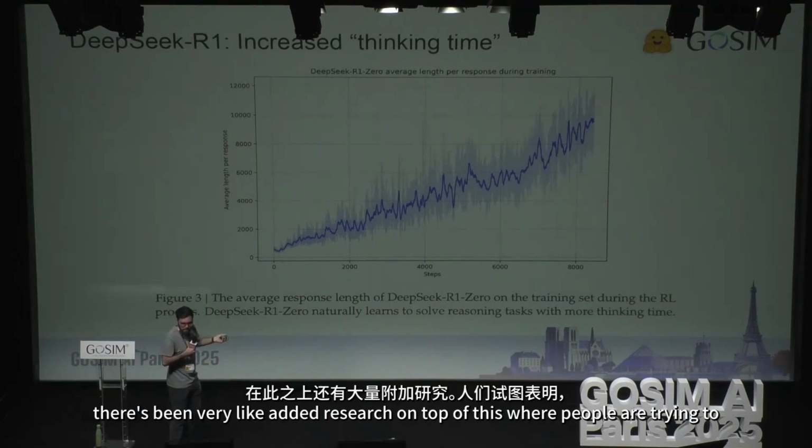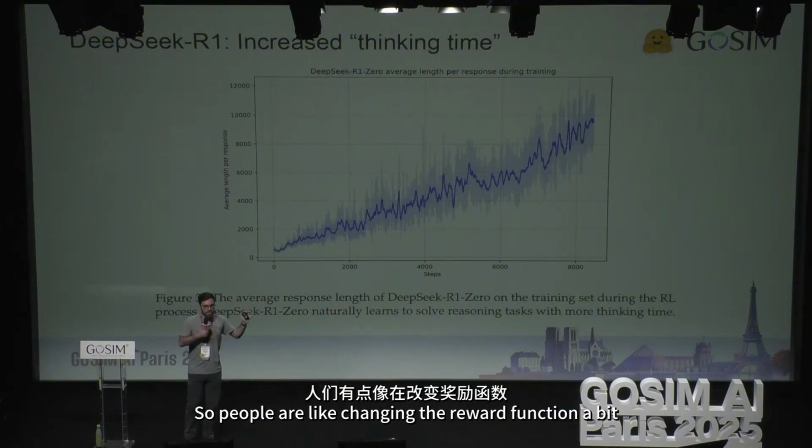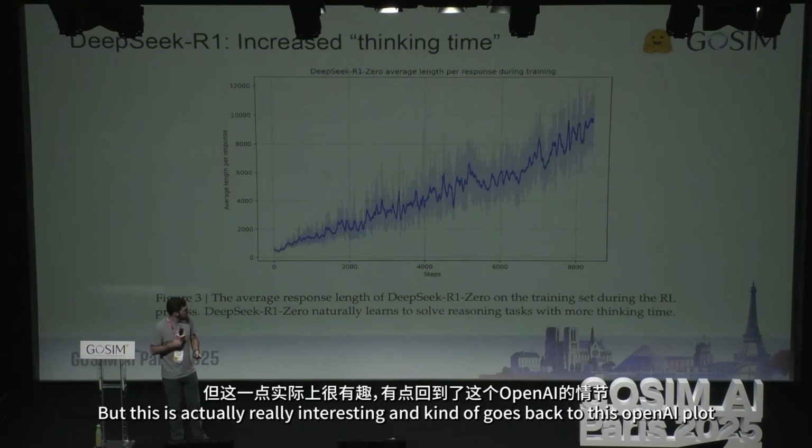As you keep training the model, length keeps increasing. And there's been a lot of added research on top of this, where people are saying, okay, maybe this is not so great, we don't want it to go so high. So people are changing the reward function a bit. But this is really interesting and goes back to this OpenAI plot.